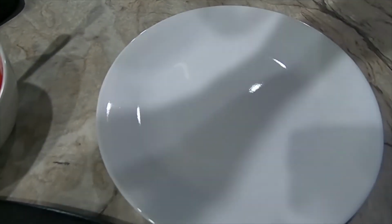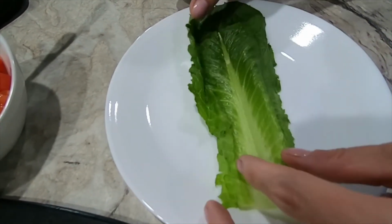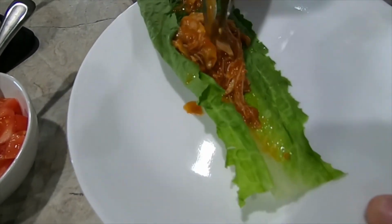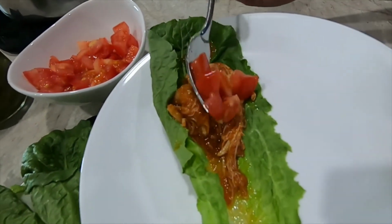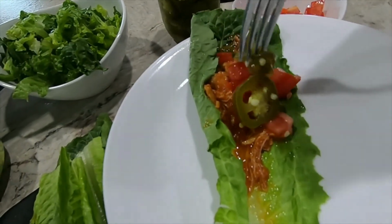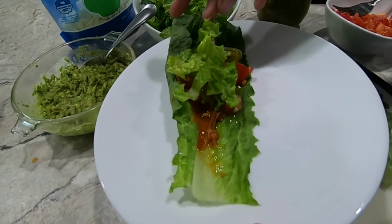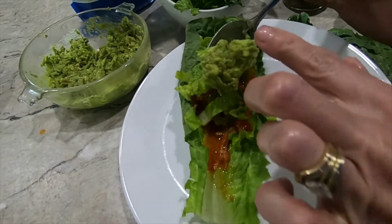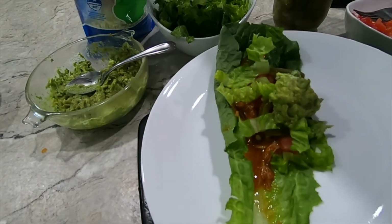Now that our chicken is done, we are going to serve our chicken tacos. Either use a tortilla or a lettuce wrap. Serve it as you would your favorite taco with your meat and some fun toppings like tomatoes, jalapenos, lettuce, if you want some more, guacamole, and or some sprinkle cheese.